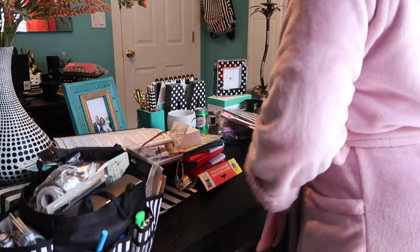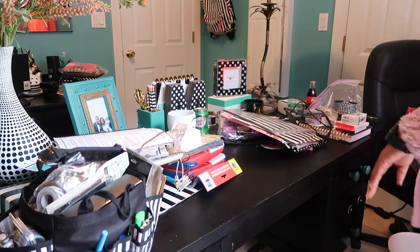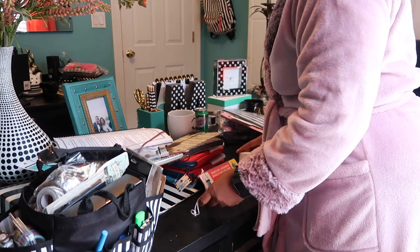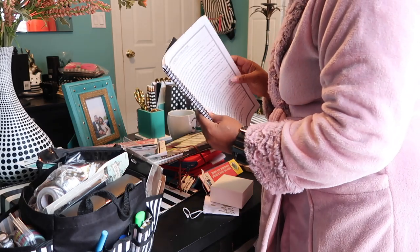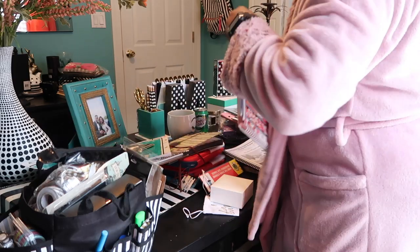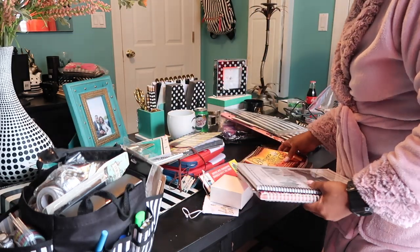So when I started organizing the event planning closet and turning it into a shoe closet, and if you haven't seen that video, you guys need to check that out. I have some really cool Dollar Tree ideas and budget-friendly ideas on how to organize your shoes and boots. But when I did that, I found all these things that kind of landed on my desk. You guys know. So I had to create a pile of things.